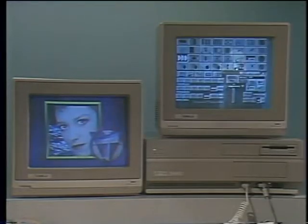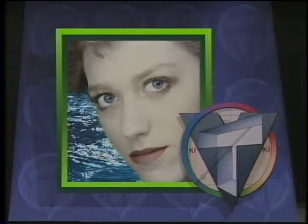Okay, the next major element of the Toaster is the paint box, or the video paint system. And with that, you can create your own graphics. And what makes this different than, say, a computer paint program is the signals that come out of this are broadcast ready. You can put it right on the air. It has 16.8 million colors, and you can do a lot of interesting things. Tim's loading up a picture here. Yeah, here's a frame that I created in probably 20 minutes or so. You can freeze live video and bring it into your paint box graphics.